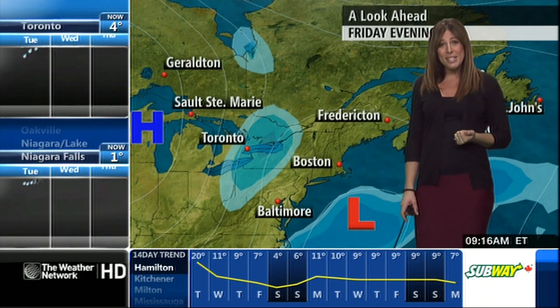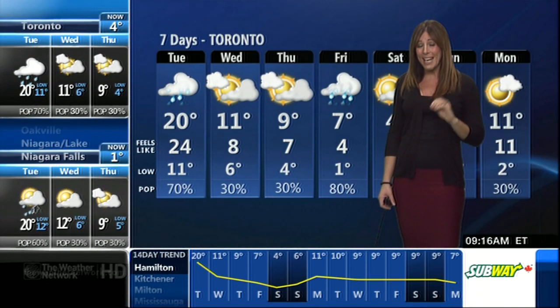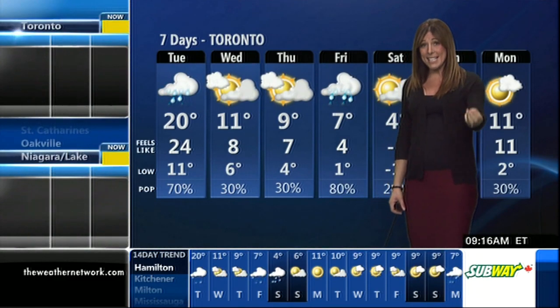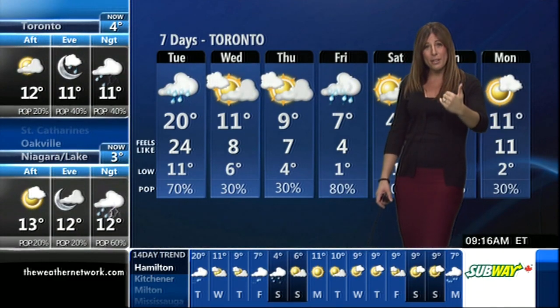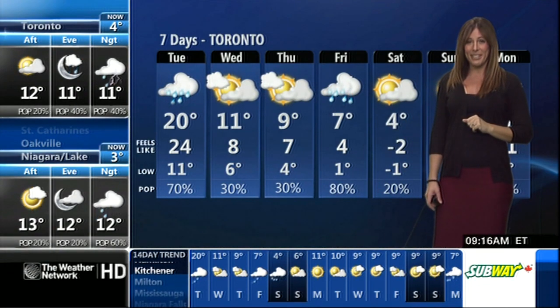But by Friday, brand new system coming in, and I really hate to be the bearer of bad news, but this is the type of system that could actually bring us a bit of a rain-snow mix late Friday and into Saturday. So north of the 401, if you're out really late, you could see a couple of snowflakes coming down.